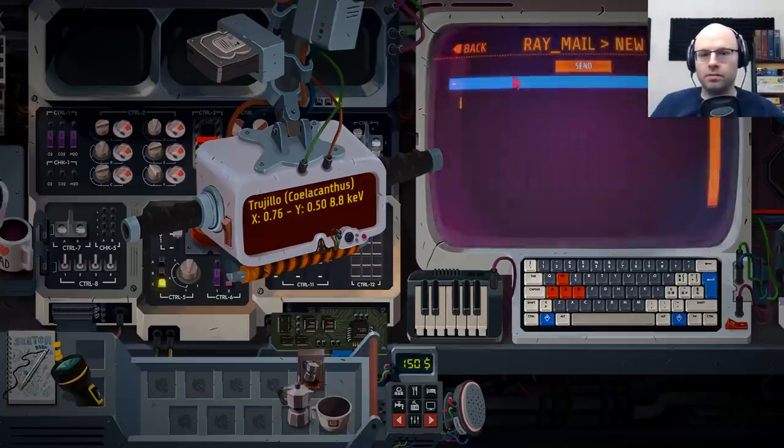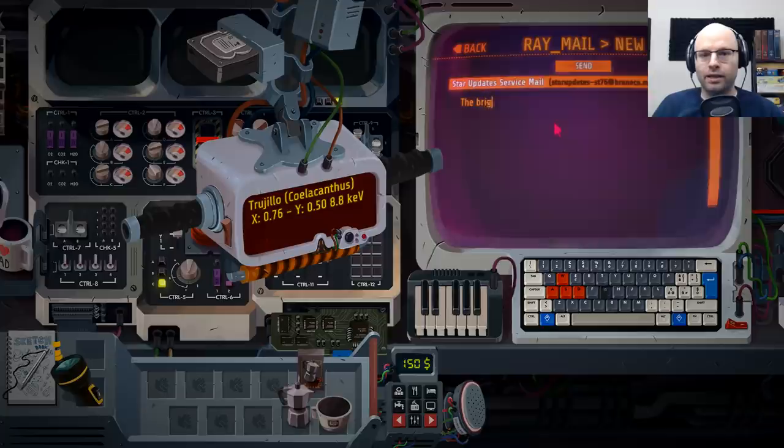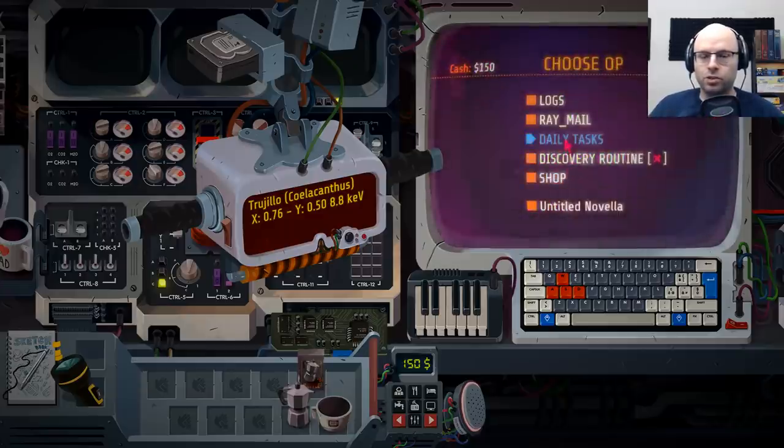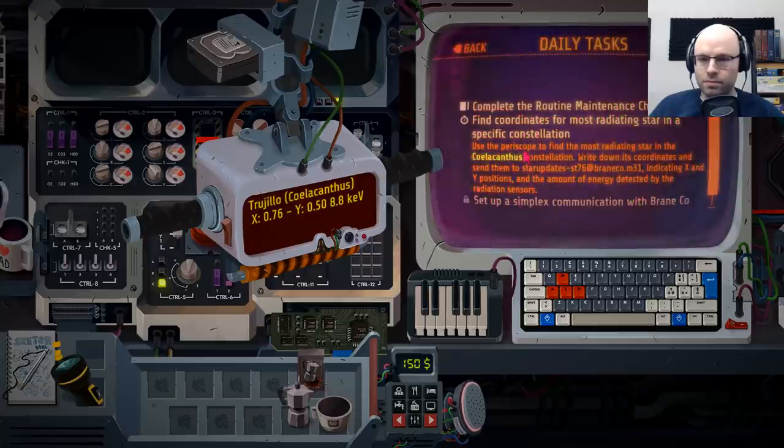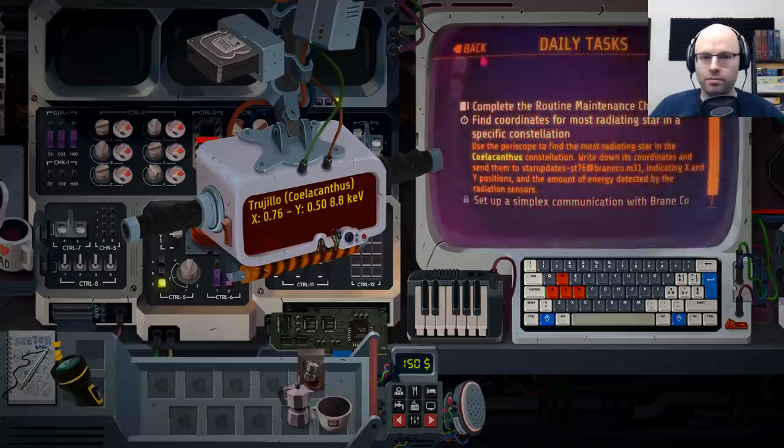Star. Yo, they saved it. The brightest. Surely they just want Trujillo. You know what? I bet they just want. Hold on. Let's read it more specifically, dude. This will probably help. Indicating X and Y positions and the amount of energy detected. So I bet we just go.